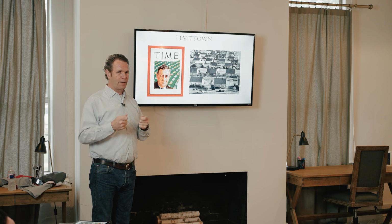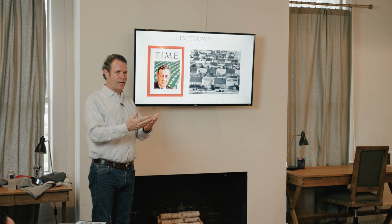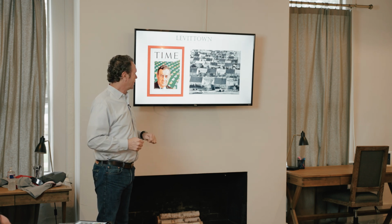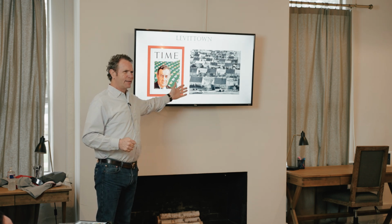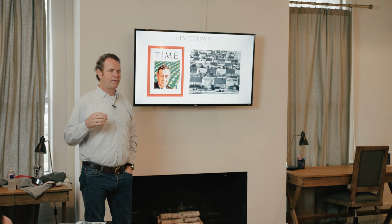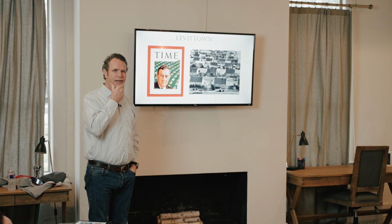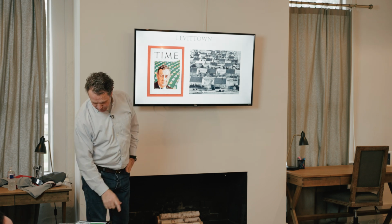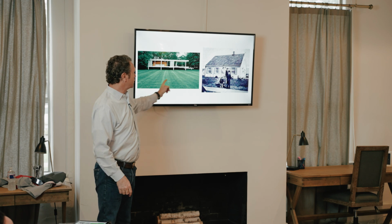I have these builder developer magazines written for those guys, and they would talk about how big guys were building 300 houses a year. And he built Levittown. It was 17,500 houses, and he finished it in like 3 years. And he was doing multiple things at the same time. But you look at the difference between these two, right?